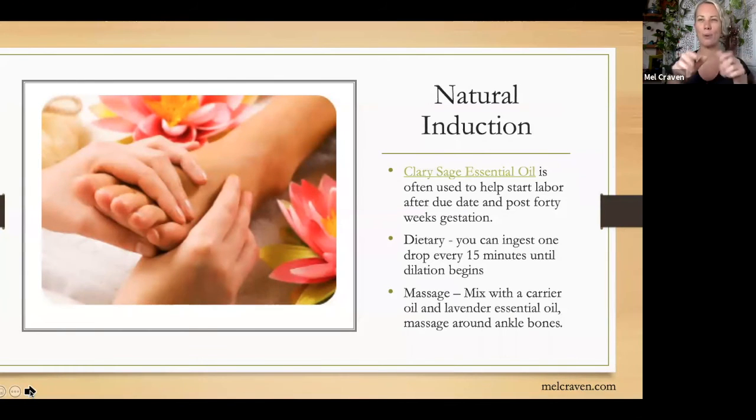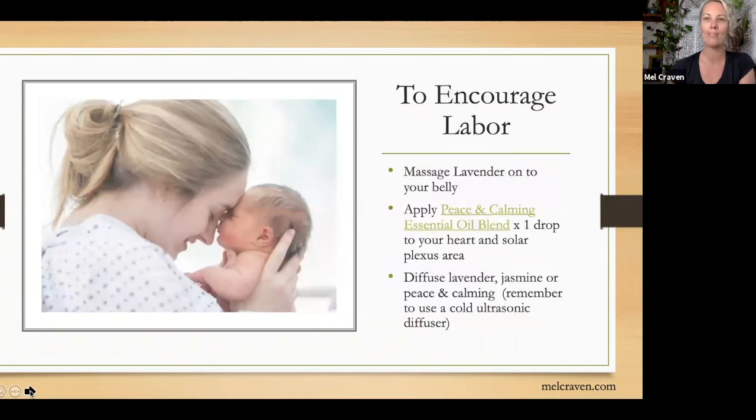So there are these induction points around the feet, which you can research, or you can ask me and I'll send you the information. So massage around these ankle points, put the clary sage there, and you can help perhaps to encourage your body to start labor. There are other ways that you can help it kick off as well, which will be a whole other slide. But as far as oils go, clary sage is a good one for that. It's a great one to have in your birth kit.